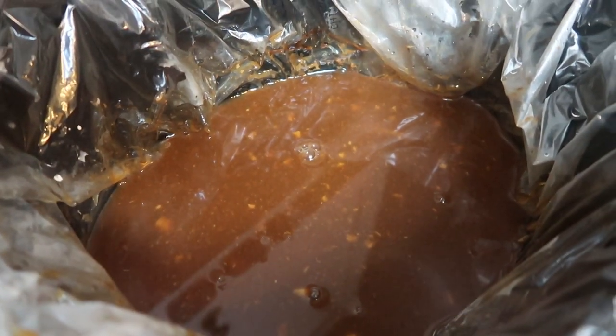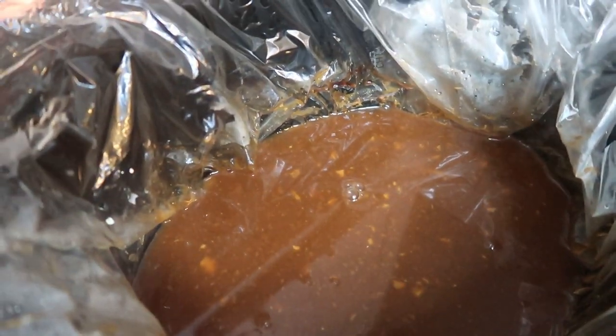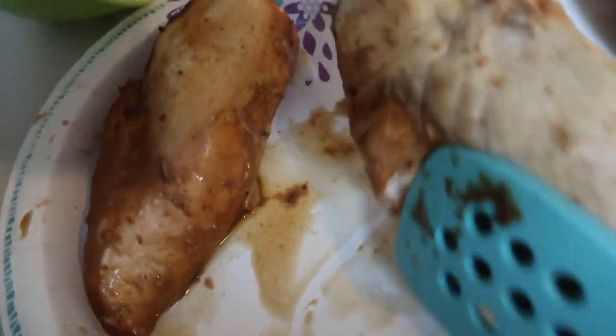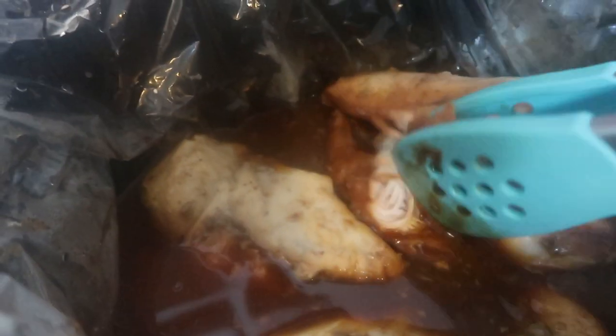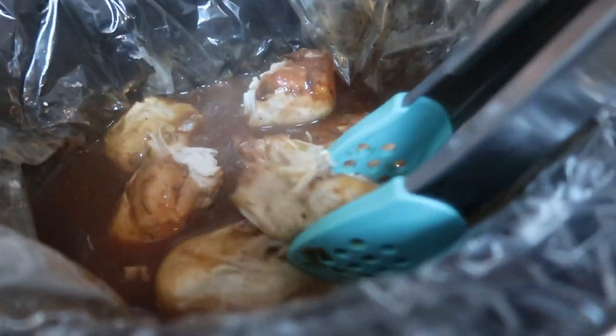You guys, it was so easy and smells so good. My sauce is thickened up quite a lot, so I'm actually going to go ahead and add back in my pieces of chicken, and I'm going to use a fork here and shred those up and get them nice and mixed in with the sauce. Whatever extra sauce there is is a good thing because we'll be able to pour that over our rice. But look at how tender this chicken is. It just falls apart. So I'm going to get this nice and shredded and I'll show you what it looks like once the chicken and the sauce is mixed together.